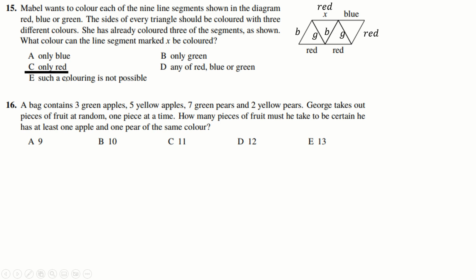So it's going to be the answer of only red. We've got 3 green apples, 5 red apples, 3 blue pears, and 2 yellow pears. He takes out 2 pieces of fruit. How many must he take out to be certain he has at least 1 apple and 1 pear of the same color?